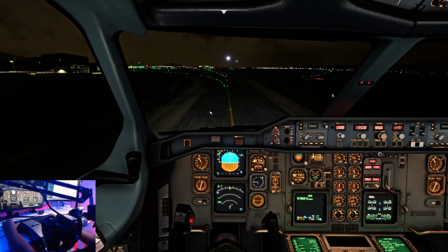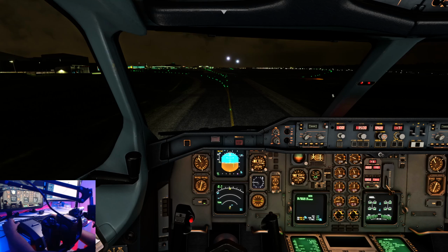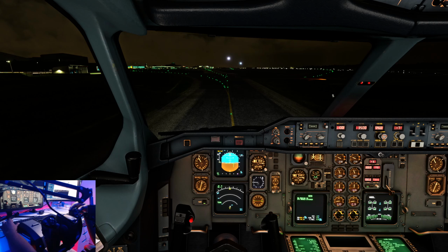Before we enter Bravo. Postman 1, taxi holding point Alpha 4, via Alpha, contact Manchester ground on 121.855. Alpha 4 Alpha and then ground on 121.855 for service. Goodbye.